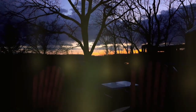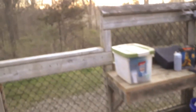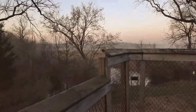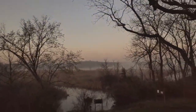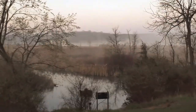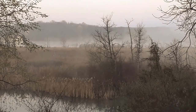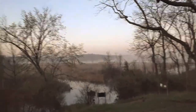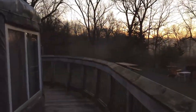And with that, good night. Time to rise and shine. Look at all that fog coming off the lake. Well, I think I'm gonna get breakfast and coffee started.